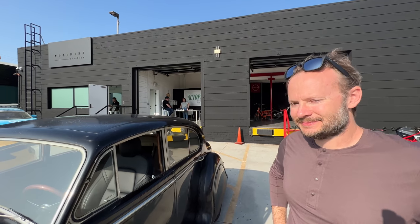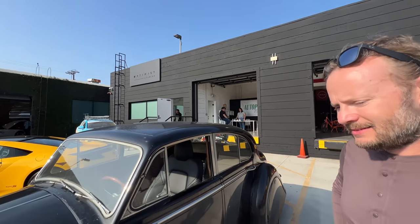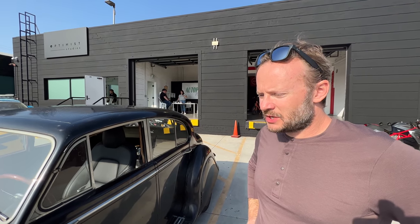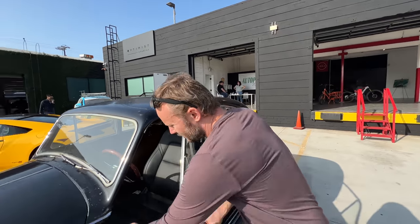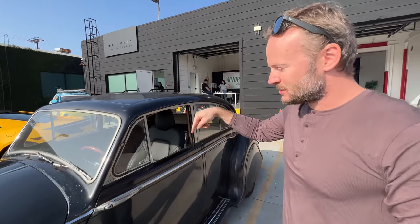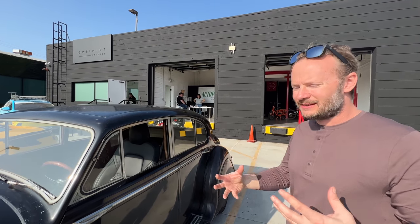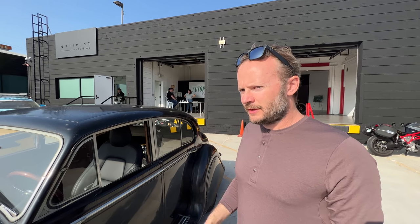How is it driving, other than the electric stuff, suspension-wise? I mean, it feels pretty good. It's so noisy because the seals are all totally chewed up. I have a hole through the trunk into the trunk, and then from the trunk into the ground. So it's so noisy that you can't tell. It's just distracting. But as far as road feel, yeah.